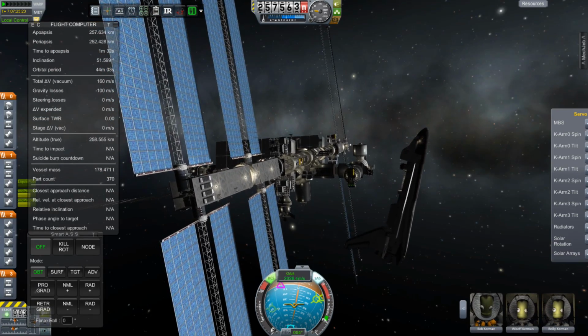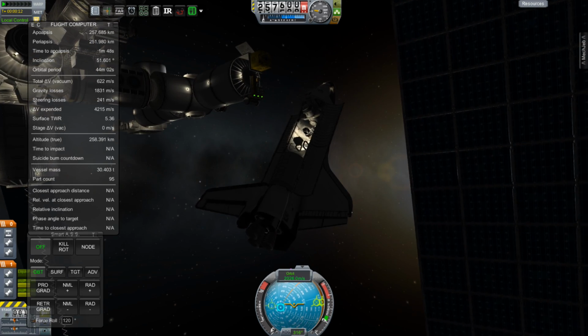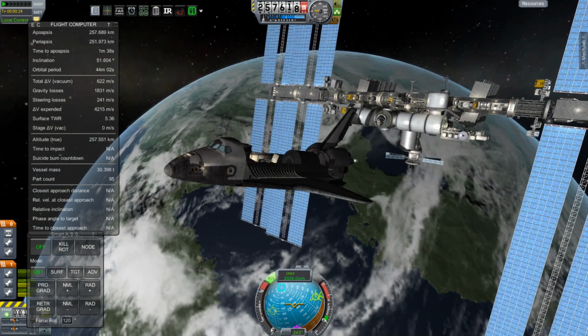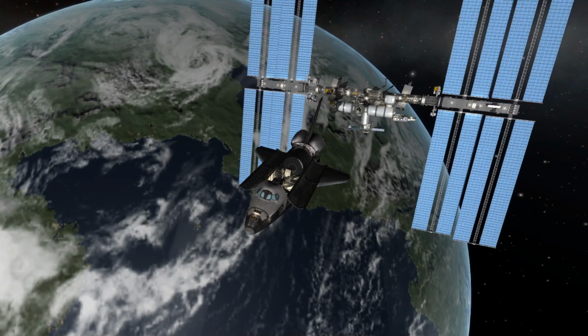It carried on it the Raffaello multi-purpose logistics module, as well as a lightweight multi-purpose carrier that brought back a failed ammonia pump. That was in a previous episode. We had that ammonia pump.